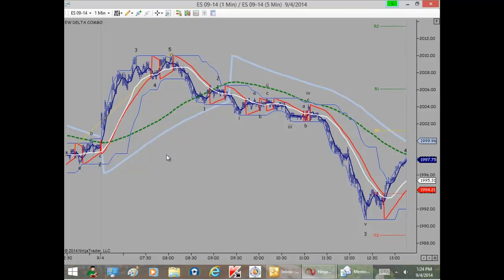So if all you do is just look at these and let it sink in, you will probably become a top flight Elliott wave analyst by osmosis, if nothing else. So it's not as difficult as you may think. It is complex if you let it be.